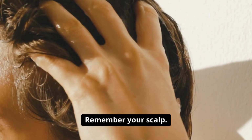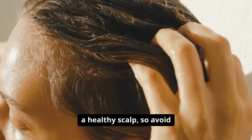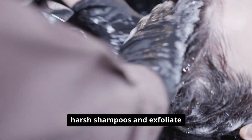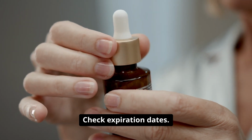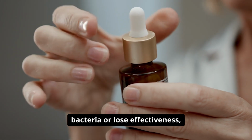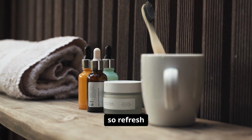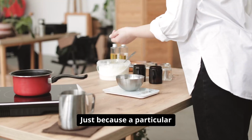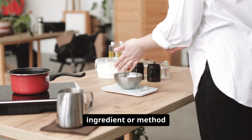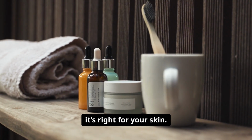Remember your scalp. Healthy hair starts with a healthy scalp, so avoid harsh shampoos and exfoliate gently if needed. Check expiration dates. Old products can harbor bacteria or lose effectiveness, so refresh your stash regularly. Don't rely solely on trends. Just because a particular ingredient or method is popular doesn't mean it's right for your skin.